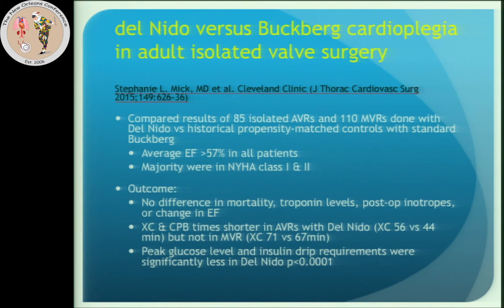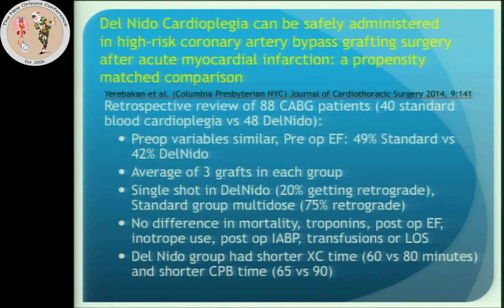And they showed no difference in mortality versus traditional approach, no difference in post-op inotropes or change in EF. The cross-clamp times were a bit shorter, and glucose levels and insulin requirements were less because, again, there's no glucose in the solution. The group from New York, Columbia Presbyterian, published 2 papers on the use of Del Nido in adults. The first one was 88 CABG patients. Again, it was a retrospective study with patients compared to historical controls, propensity matched.